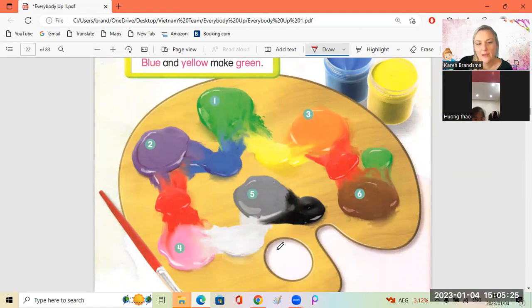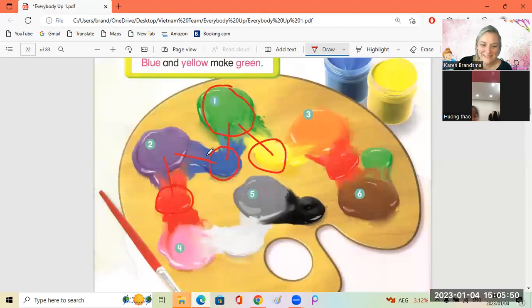Okay, we have number one. Blue and yellow make green. Okay, number two. Red and blue make purple. Yes, number three. Yellow and red make orange. Yay! Okay, number four.